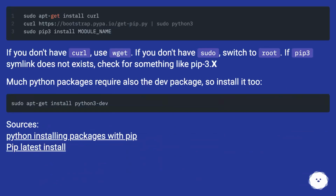If you don't have curl, use wget. If you don't have sudo, switch to root. If the pip3 symlink does not exist, check for something like pip3.x. Many Python packages require also the dev package, so install it too.